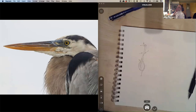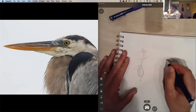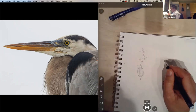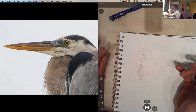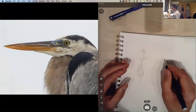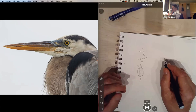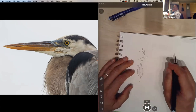There's a beautiful, beautiful heron head. And I want to point out just a couple of details about this that are going to help you be able to draw it. Every heron out there is going to be a little bit different. They are as individual as human beings are. But if I know a few little points of its anatomy that are kind of generalizable across a lot of different birds, it's going to help me kind of quickly get down what I see.